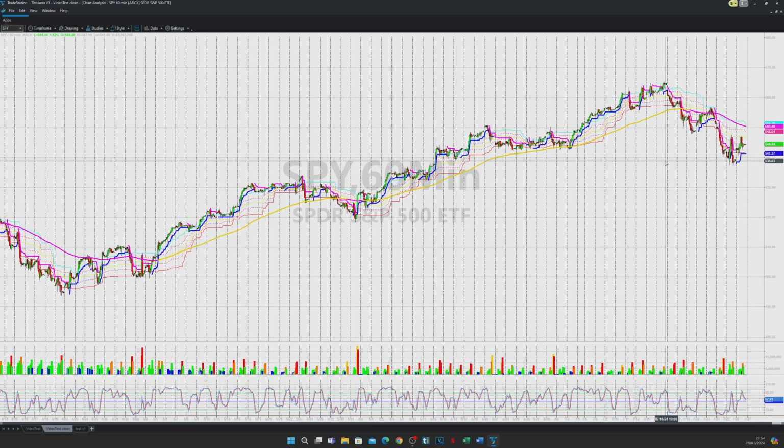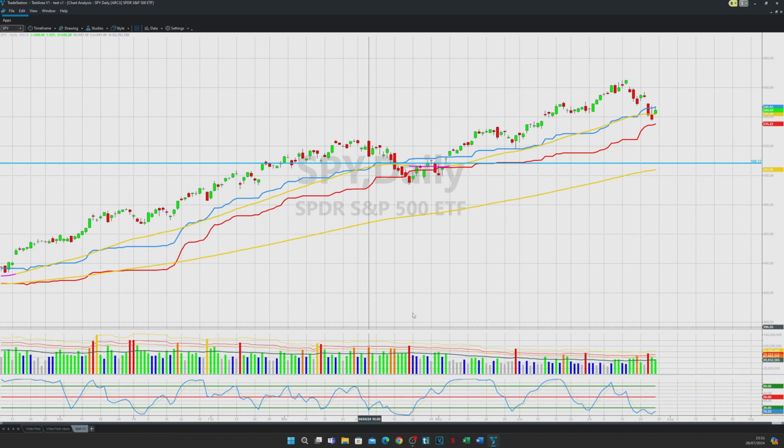And now probably we're in a phase of a downtrend. So this is 1, maybe another 2 and 3, to reach the 530. So this is for the SPY. You have the key area for the move up and down.